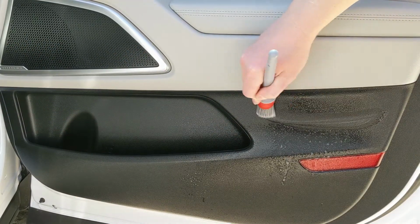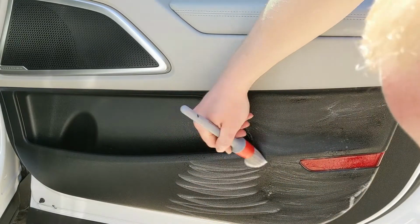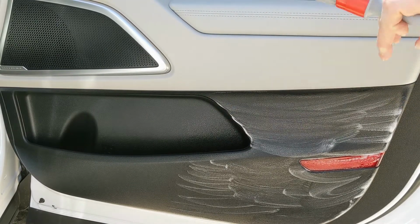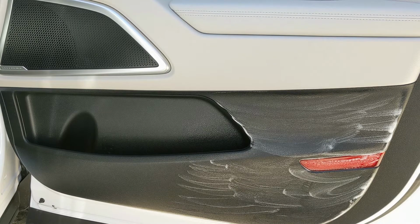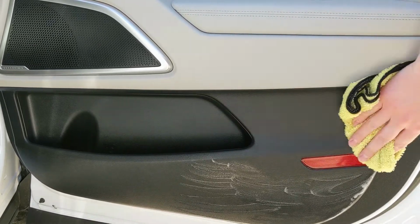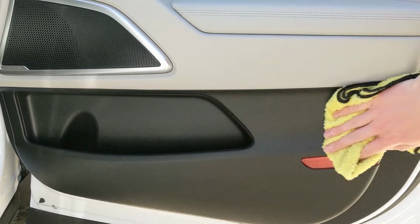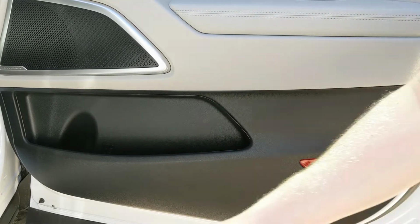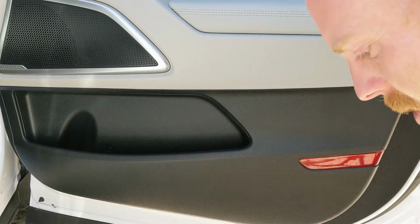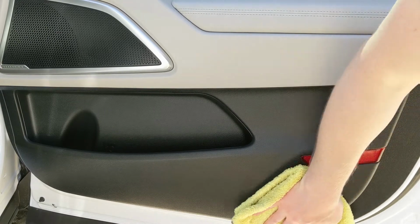I simply spray it on and agitate the area. And it does have a really nice scent to it. Then I simply come in with a dry microfiber and I wipe it all down, and it leaves it looking amazing. And then after I apply that, that is when I'll take my Mcguire's, apply a couple squirts to a microfiber, and simply just go over the plastic trim.